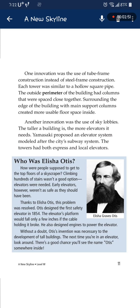Inside, another innovation was the use of sky lobbies. The taller the building is, the more elevators it needs. Yamasaki proposed an elevator system modeled after the city's subway system. The towers had both express and local elevators.